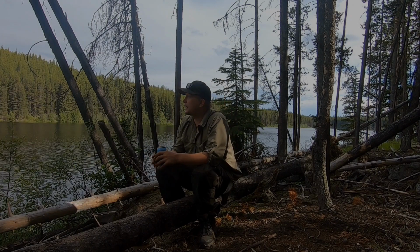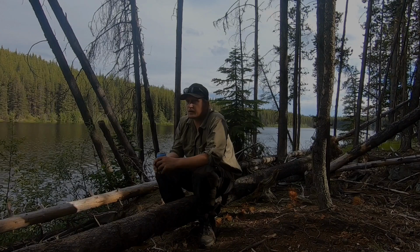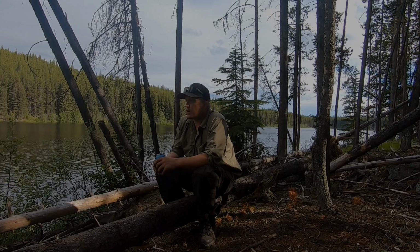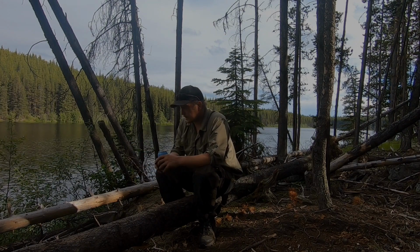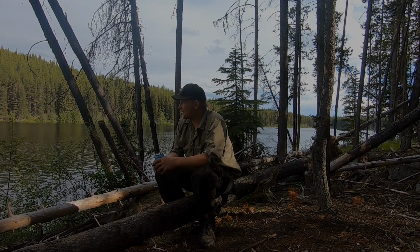Oh, these bugs are bad. I should think about getting this fire going here pretty quick. It's about 6 o'clock. I got an abundance of firewood, so I'm not worried about that at all. I can take the tip of this tree off, and I got firewood all night long. So, yeah, don't have to work too hard there. I like that.